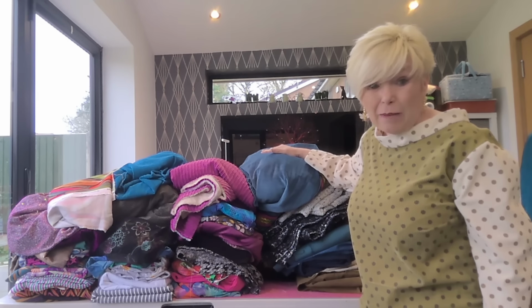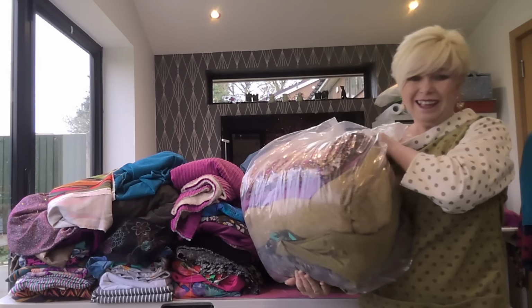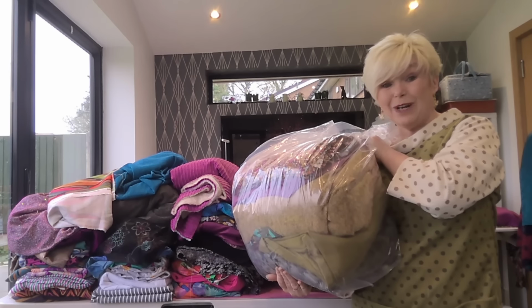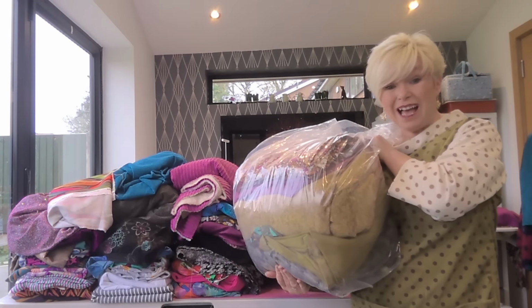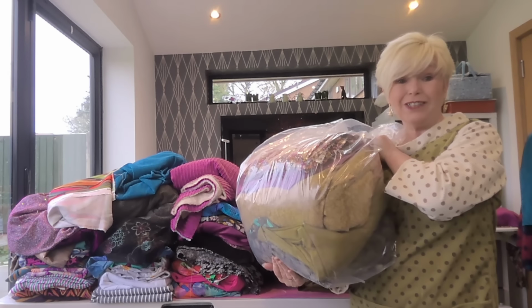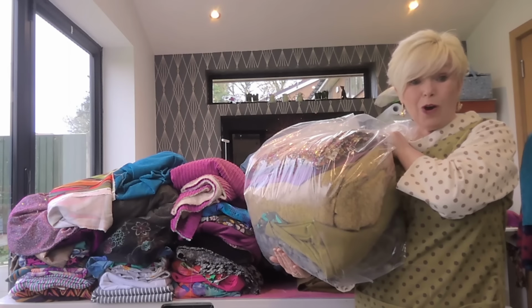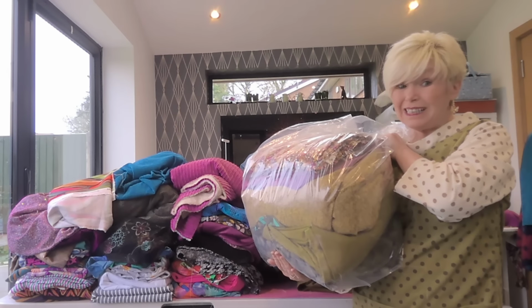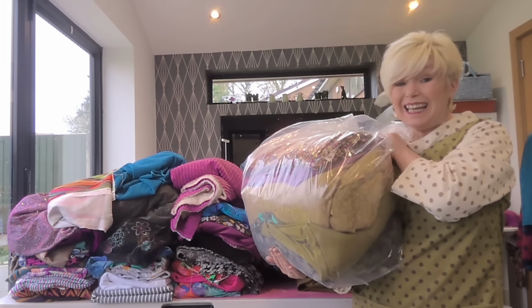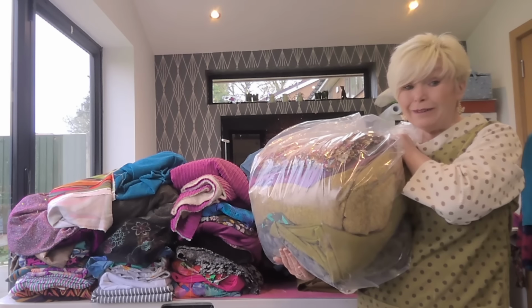So let's grab my Abercarn bag. Here it is. This is what I bought at Abercarn, and it's going to get added into my stash when I put it all away. I bought 6 fabrics, and if you want to know what they are, then stick around.